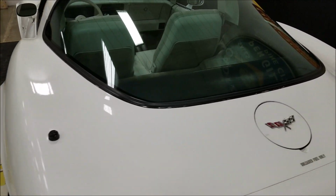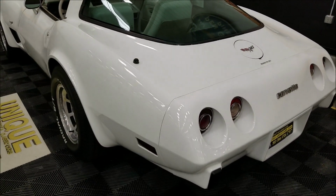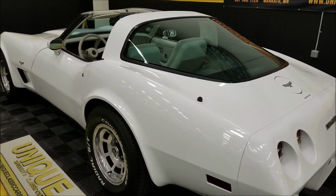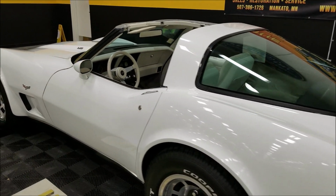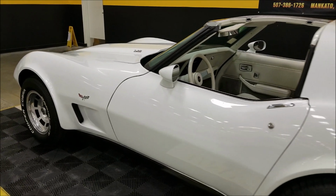I would say that the rear fascia, there has been some paint work done on this. Last time that rear fascia fades and is repainted, so I'm not going to claim this car is all original paint, but it is the original color, classic white over oyster. And again, I would call it a nice driver quality paint.